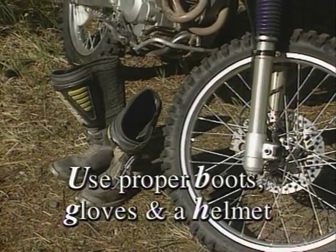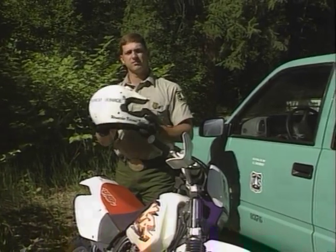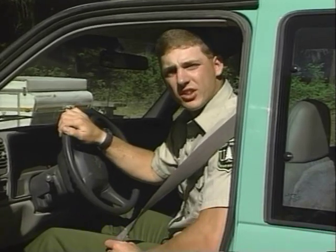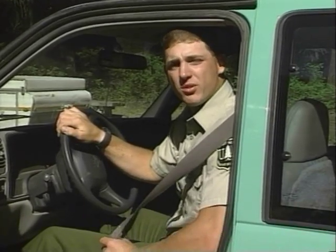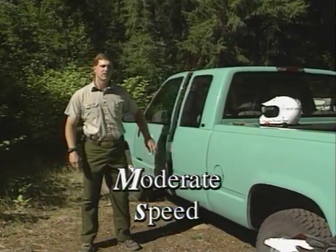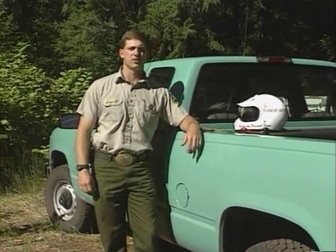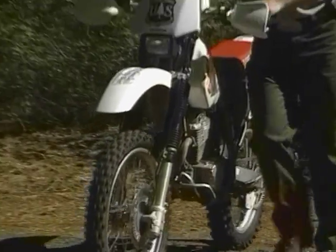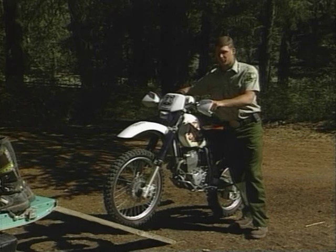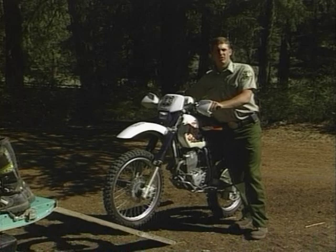Boots are a very important part of your safety equipment. Some other personal protective gear are gloves and a helmet. As with two-wheeled vehicles, four-wheel drive vehicles also have safety features that you can use to make your experience more enjoyable. One is the seatbelt. Another tip for operating a four-wheel drive vehicle in the mountains is use a speed that's appropriate for the weather conditions. Excessive speed can cause you problems. One final tip for all ORVs is to make sure your ORV is in good working condition. That could include your brakes and your tires. Oh, and by the way, remember, don't use alcohol when you use your ORV.